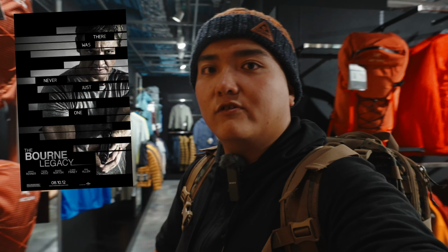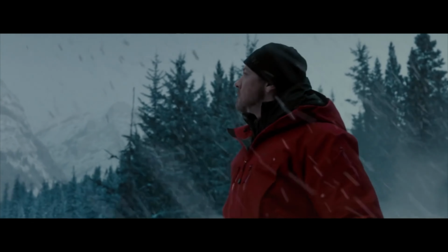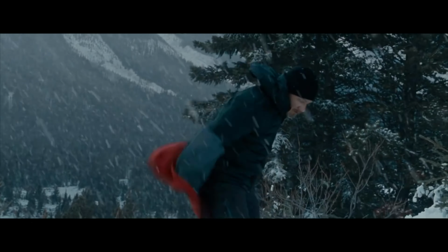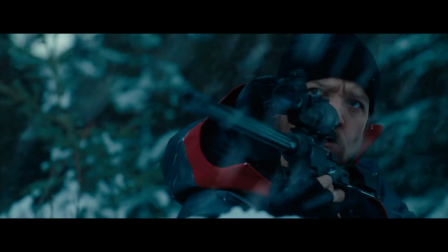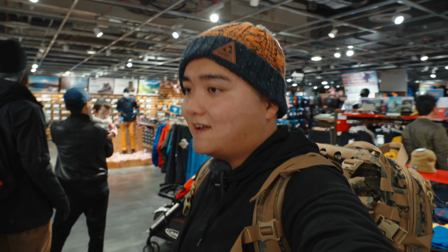In fact, I really want the Alpha SV red jacket. The reason why I want that jacket is because, did you guys see that movie, The Bourne Legacy? In the movie, he's just wearing that red Alpha SV jacket and wearing it opposite. That's pretty cool.